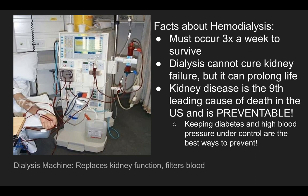It is quite a procedure. You are going to sit basically for 3, 4, 5 hours, and this machine will filter your blood for you. It can prolong your life. A lot of people do require kidney dialysis. Kidney disease is the 9th leading cause of death in the U.S., and a lot of kidney disease is preventable. A lot of it has to do with keeping diabetes and high blood pressure under control.